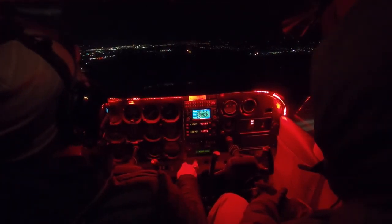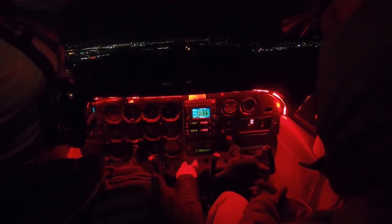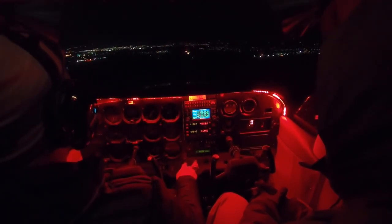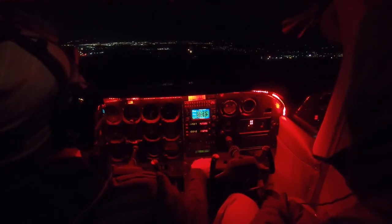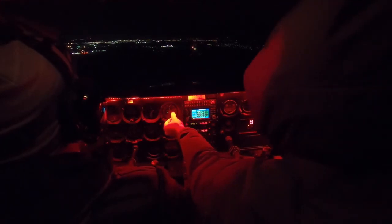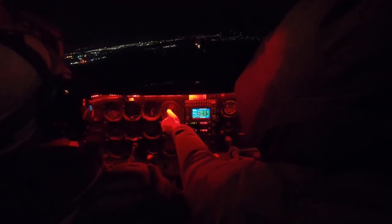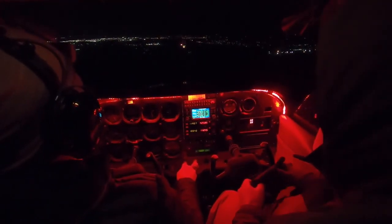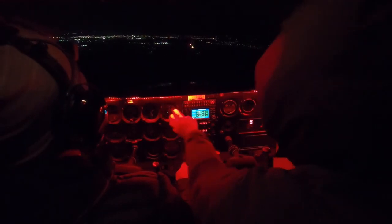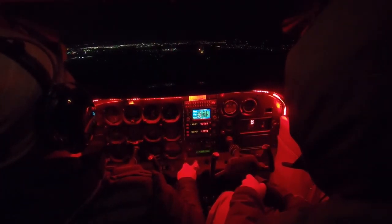Okay, so get that power back to maybe like 15. Pitch up a little bit. And when you can, start getting those flaps in. So this line right now, the horizontal one, is our vertical deviation. So that's the glide slope right there. Yep. So we are the circle, meaning that we're slightly low right now. So we want those lines to be perfectly crossed.